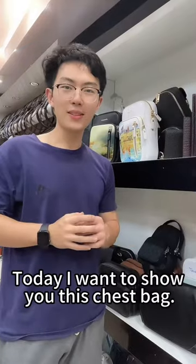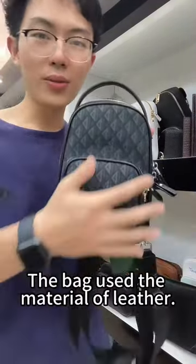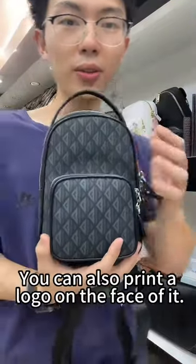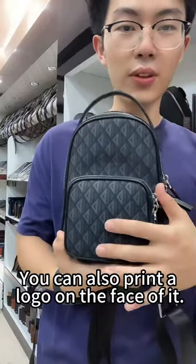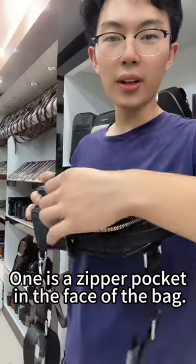Hello everyone, today I want to show you this chase bag. The bag uses the material of leather. You can customize your logo here. You can also print your logo on the face of it. The bag has two pockets. One is a zipper pocket in the face of the bag.